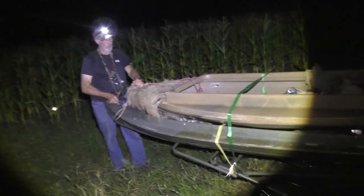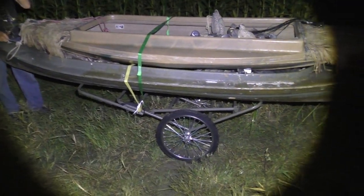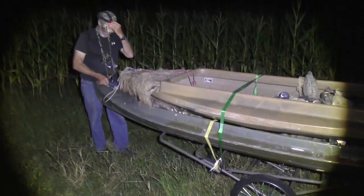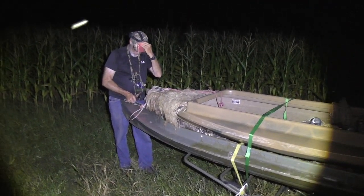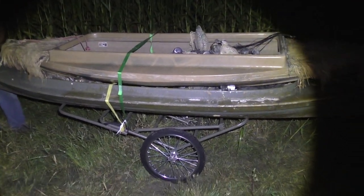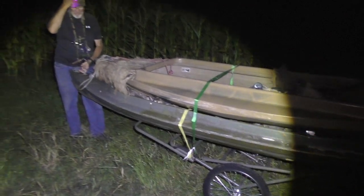Oh, there we go. There was a point in time when we were doing stuff like this and we tried to hide it from everybody. Remember that? Yeah. Now we're broadcasting it on the internet. Here's how you can get in our spot and hunt where we hunt. Here's how to do it. Step 2. Just message us and we'll tell you where we're at.